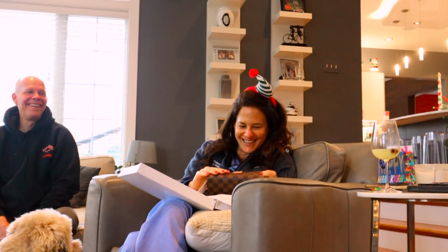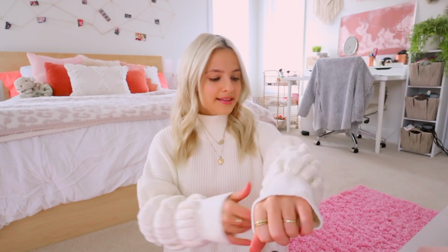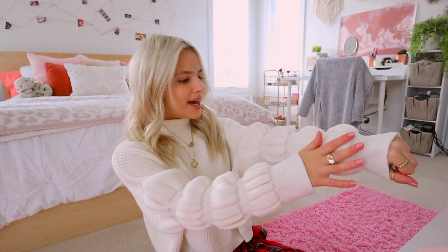Thank you, Ella. Okay guys, so now that we've finished opening presents, I didn't want to film too much of it because honestly it's just a little awkward, but I do want to show you guys a little bit of what I got. So first things first, I got this sweater, super cute little turtleneck. It's not cropped, but it's not very full length, and these sleeves are so cool, kind of like bubble sleeves, kind of different. It's a nice, very simple turtleneck, I think, that'll go with everything, but also different too.